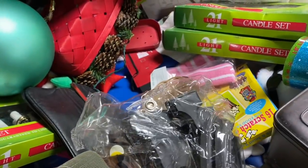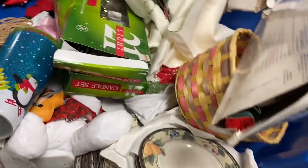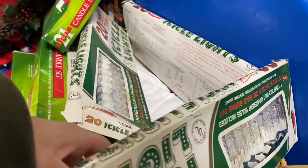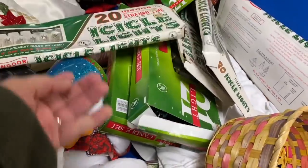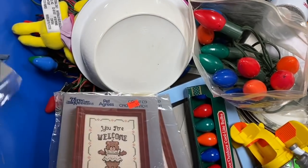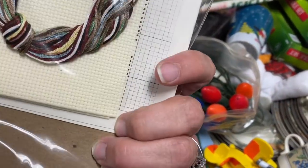I like to pick up craft supplies at the bins because it's a great, affordable way to do it. I wasn't sure what all those letters spelled out though, but sometimes I'll just put things in my cart and then I'll assess at the end of my trip to see if I want to keep it all. And here were more of those icicle lights. Anytime I find vintage unopened embroidery kits, I pick them up because these do sell pretty well for me. So that's what I was looking at here.